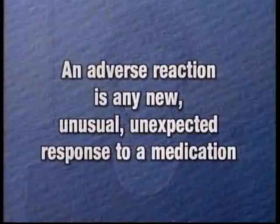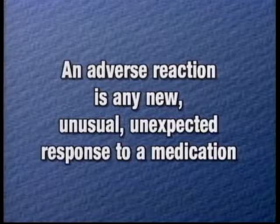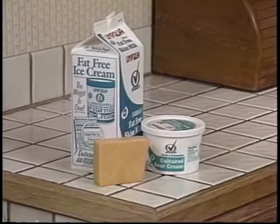A side effect is a well-known expected response to a medication. For example, the side effect for antihistamines is drowsiness. If a side effect is severe and long-lasting, or if it interferes with the ability to function, it should be reported to the doctor. A side effect is different than an adverse reaction. An adverse reaction is any new, unusual, unexpected response to a medication. Adverse reactions may occur when food interacts with medicine. For example, dairy products interfere with the absorption of tetracycline.